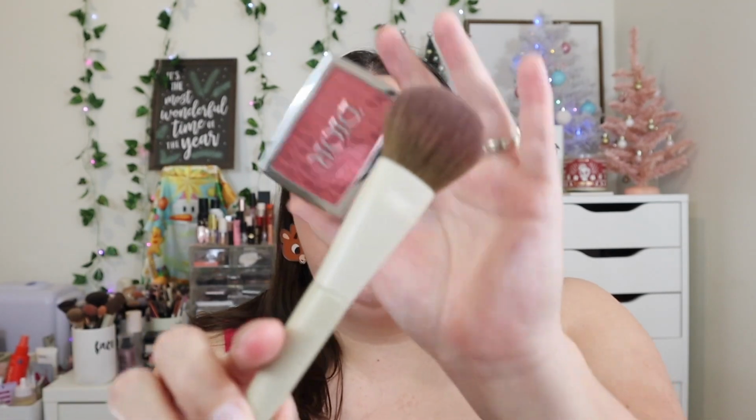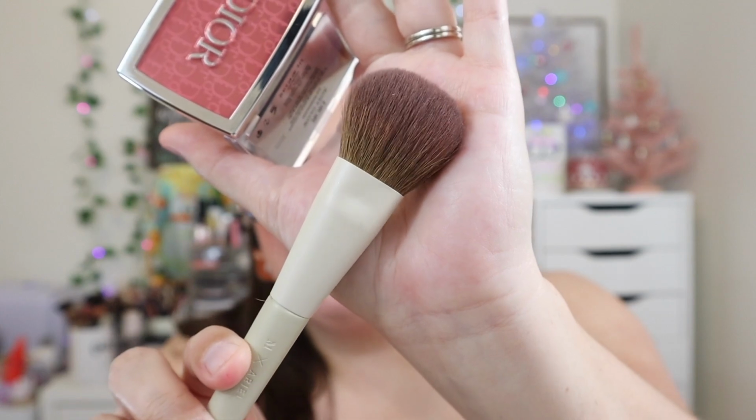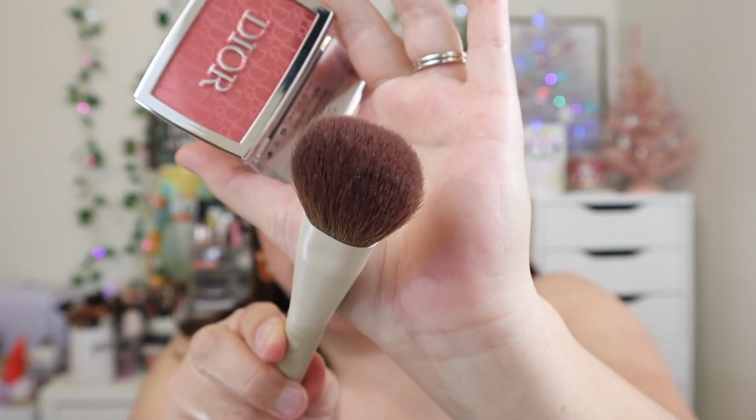And the other thing I was gonna say is, if you have used this formula and you felt that it was too sheer for you, like you weren't getting enough color, try a different brush. The brush I use, it's actually still here from the last time I talked about it, is from the Morphe and Ariel line, and this is the A58 brush. You can see here that it's more densely packed, and it really picks up the blush beautifully and puts it on perfectly. That really does make a difference, especially if you were struggling.